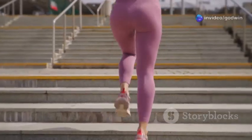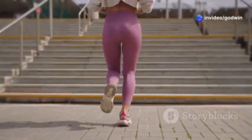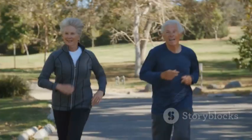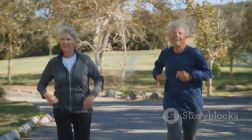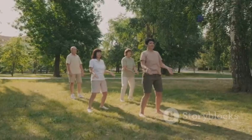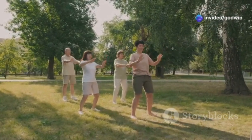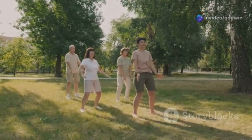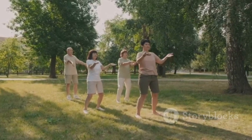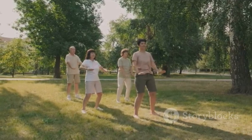Even simple exercises like heel-to-toe walks or standing up from a chair without using your hands can contribute significantly. Beyond fall prevention, maintaining good balance allows you to stay active and independent for longer. If you're confident in your stability, you're more likely to engage in other forms of physical activity, from walking in the park to participating in group exercise classes, all of which contribute to overall cardiovascular health and stroke prevention.